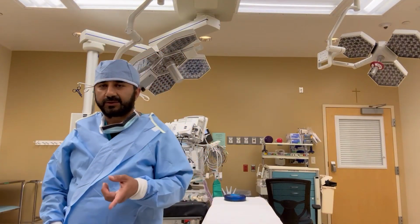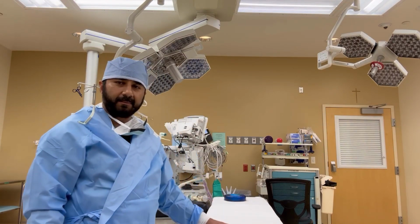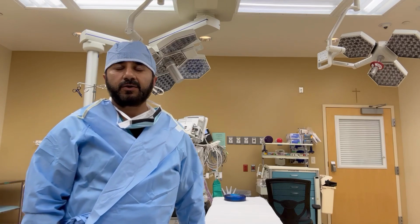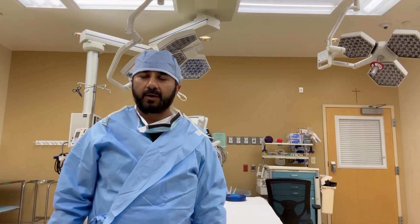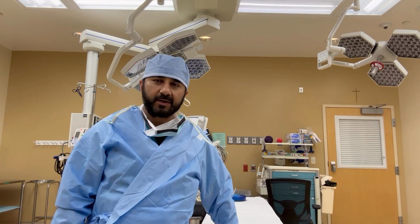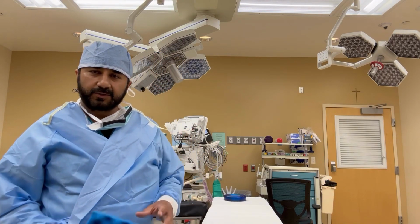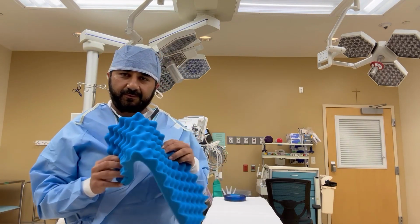Okay, for this surgery, you will be supine. That means you will be laying flat. So since you'll be laying flat, your arms may be out or in. That's based on the surgeon. What happens then, once your arms are out, we put these egg crates, they're foam.